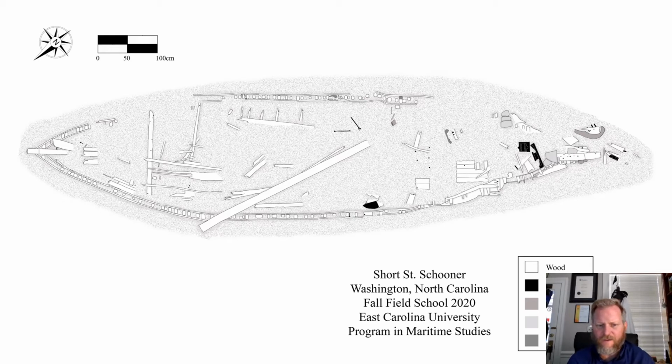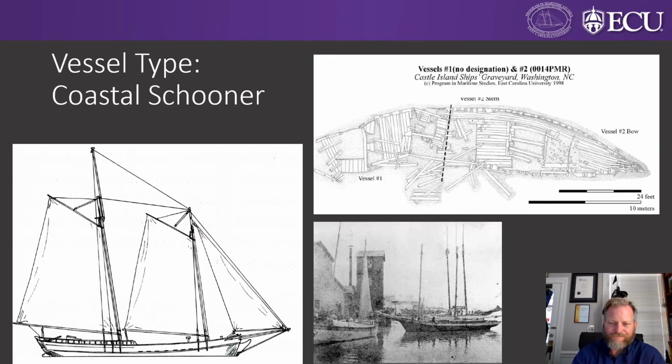We scanned it all and then digitally created site plans. This is one of the students' site plans. This is Dominic Bush, a PhD student at ECU. We created these, each student took the information and created the site plan, and so used the traditional methods of site plan construction and integrated them with RTK data.